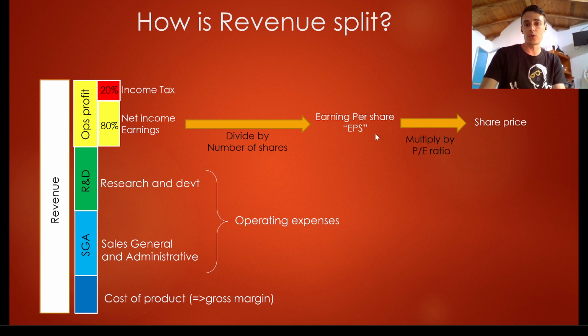If, for example, you want a 5% yield, it will be 100 divided by 5, which will give you a P/E ratio of 20. The typical P/E ratio that SaaS companies such as Smith Micro have would be around 20, something like 20 to 30. And from this EPS, we can estimate the share price.